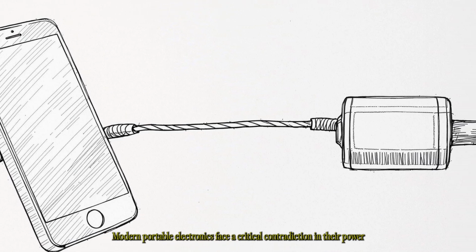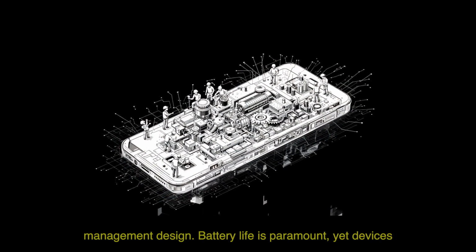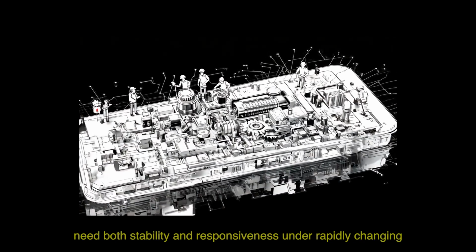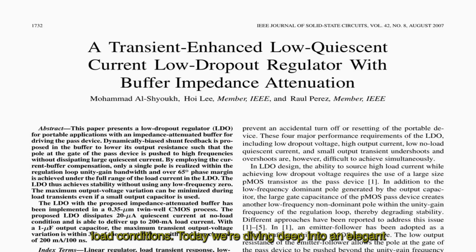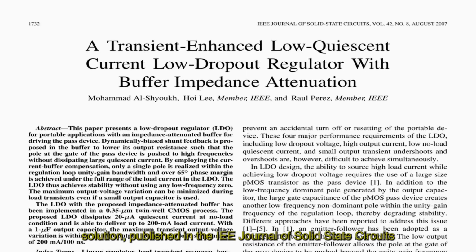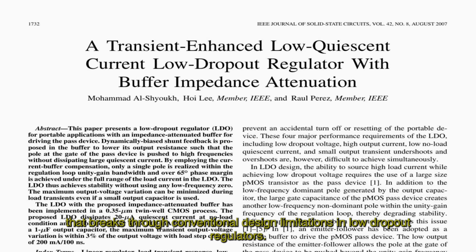Modern portable electronics face a critical contradiction in their power management design. Battery life is paramount, yet devices need both stability and responsiveness under rapidly changing load conditions. Today, we're diving deep into an elegant solution published in the IEEE Journal of Solid-State Circuits by Mohammed Al-Shouk, Hoi Lee, and Raul Perez that breaks through conventional design limitations in low-dropout regulators.